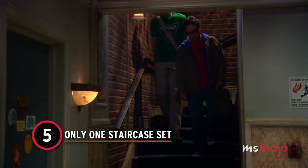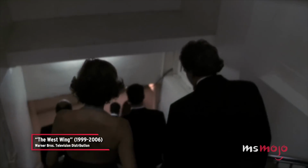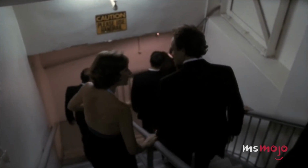Number 5, only one staircase set. Like the long hallways of the West Wing, the staircase in The Big Bang Theory is where so much great walking and talking takes place.